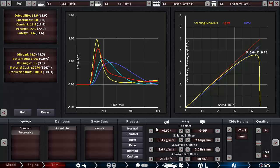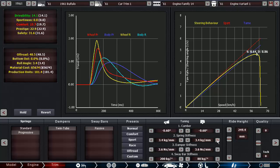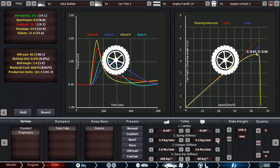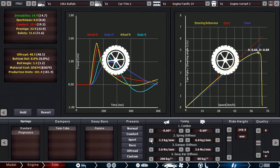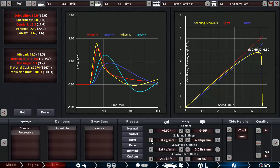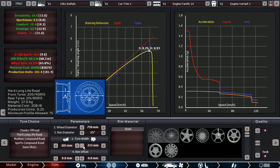So if we actually increase the rear spring stiffness, and decrease the front spring stiffness. Maybe decrease, yeah, 205s front and rear. That actually helped a lot.